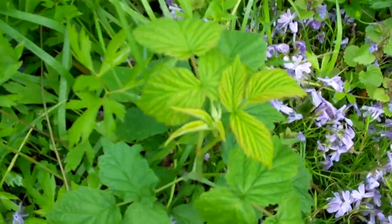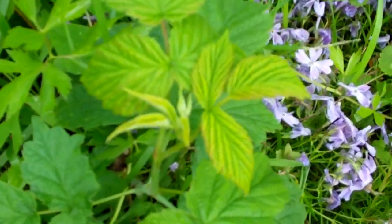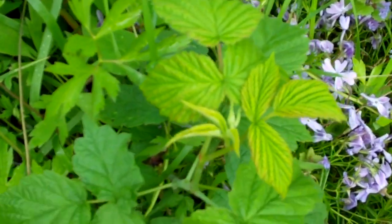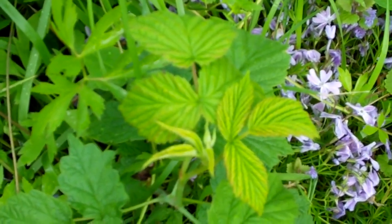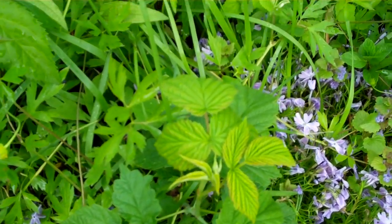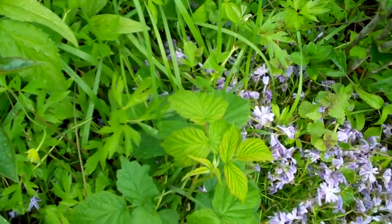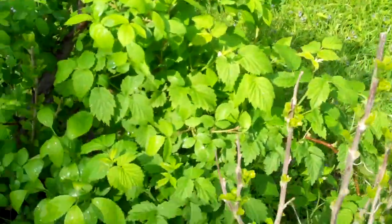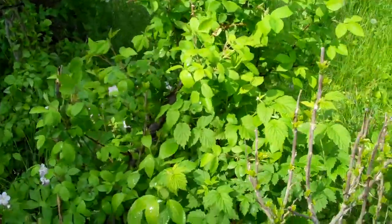And of course we have raspberry bushes like everywhere. Raspberries are awesome. They take a while to start the plants up, but once they get going, they are extremely invasive. And raspberries just rock. It's nice to be able to just come out here and pick raspberries and eat them, and yummy yum. Here's a bigger raspberry bush over here next to the wild rose bush.